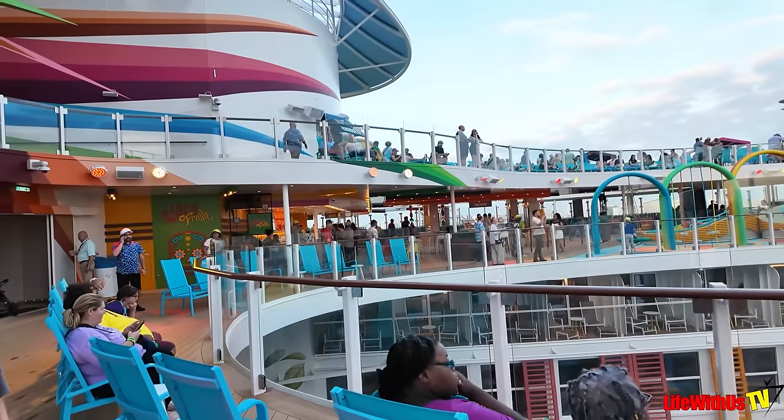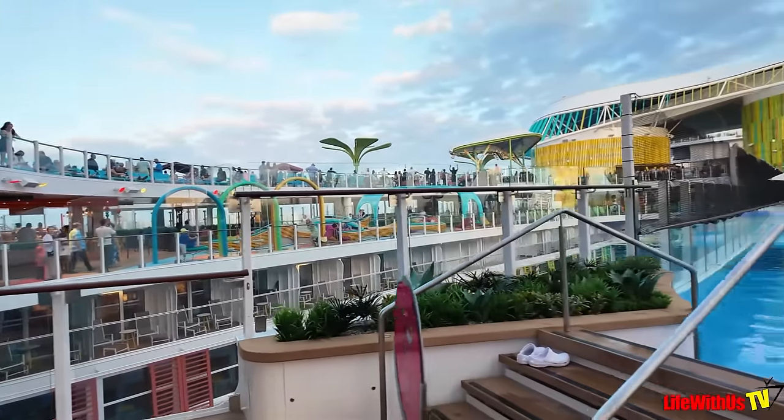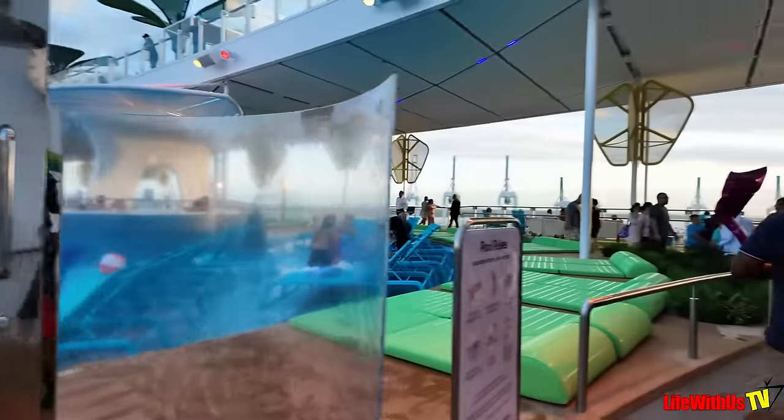Three of the six. Well, you got on two. I got on 2 of the 6. And I got on 3 of the 6 because I went and got on the drop slide, which is awesome. All right. Also, things you can do is you can hang out in the pool. You can hang out in the whirlpool. They got 7 pools, 9 whirlpools, and then the Royal Bay pool, which is their main pool. It's the largest pool at sea.